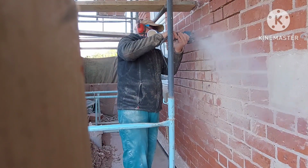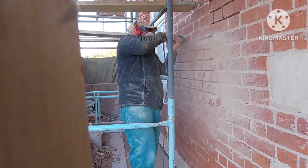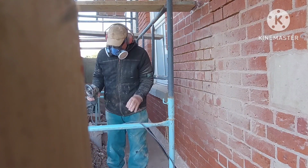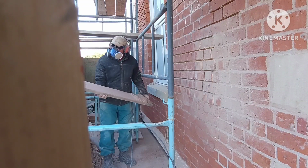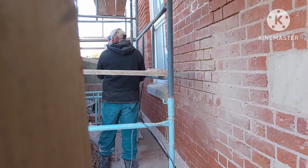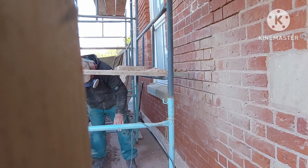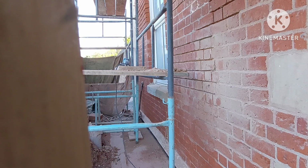Anyway, what we're trying to do here is get rid of the sand and cement pointing. So I'm cutting this in to about 25mm. Rule of thumb says that really you need to be doing it to double the width of the joint itself. So if you've got 10mm, you do it to 20mm deep, and so forth. Right, so we'll let you carry on watching the video.